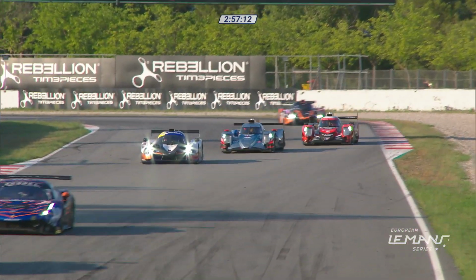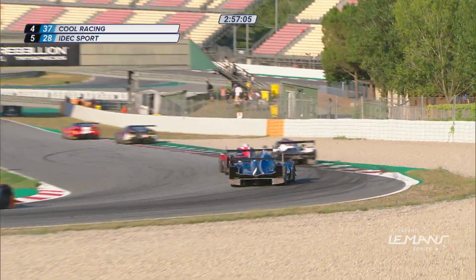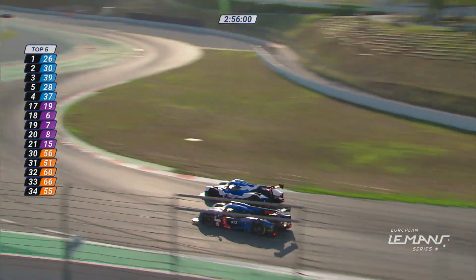Paul Lafargue back on the attack now, and Cool Racing's Alex Coigny is his first victim. That's a change for fourth in LMP2. So back up to fourth place overall from second after that drive-through. Good recovery so far. LMP3 battle for second.